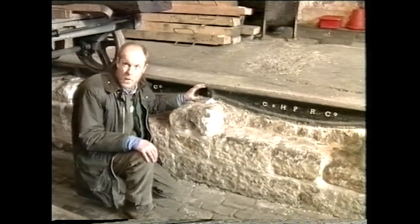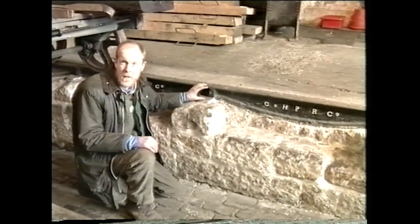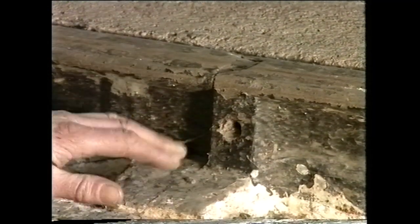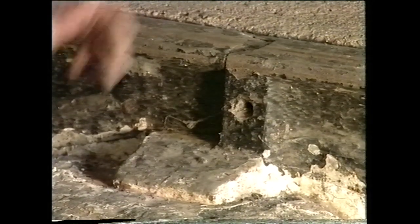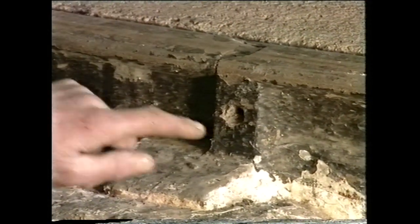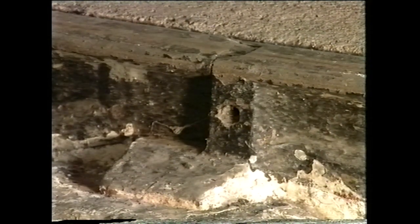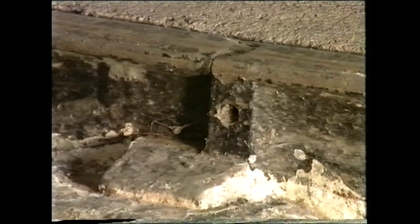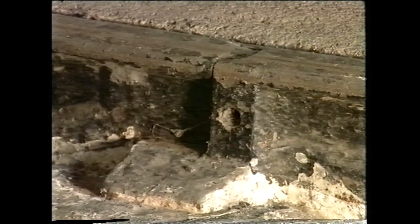The fish-bellied rails were constructed to join together using a mortise and tenon joint. The rail had a foot on one end and a tenon joint on the other. The tenon was put into the mortise, a pin put through there, a pin went down through the foot of the rail into the stone sleeper block, and that's the only thing that held the rail together along this plane.